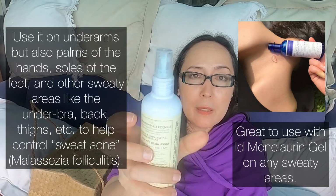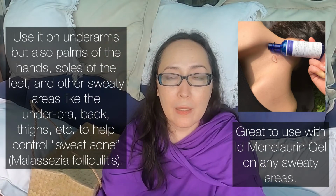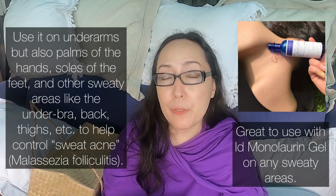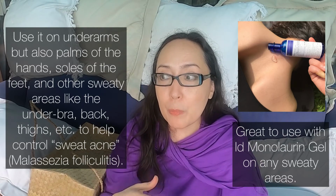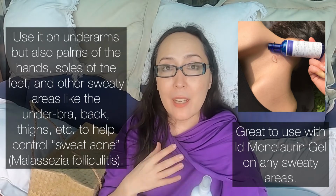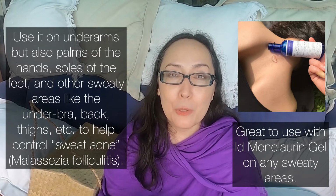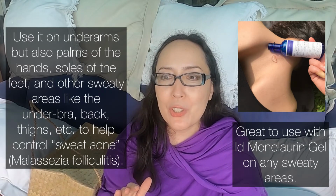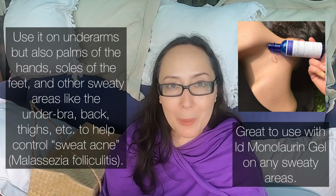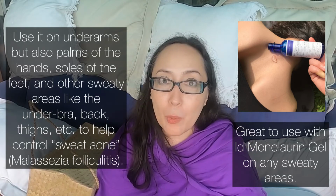Another tip that this is really, really good for is to use not just on your underarms, but also on the palms of the hands and the soles of the feet as a foot powder to prevent sweating, to prevent fungal growth, etc. And I use it on my chest and on my back because I tend to be prone to Malassezia folliculitis, which is really triggered by and worsened by a lot of sweat. I tend to sweat a lot when I'm working out, so I will apply that before I apply Monolaurin gel.